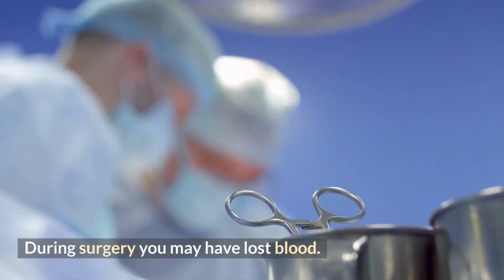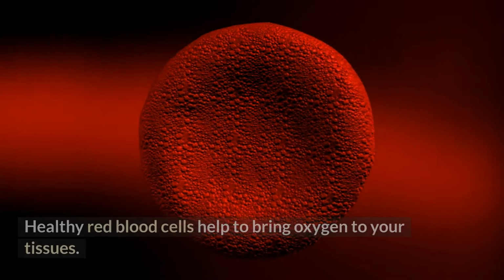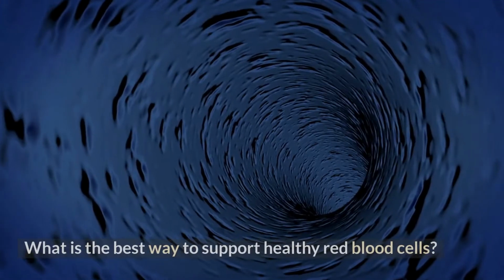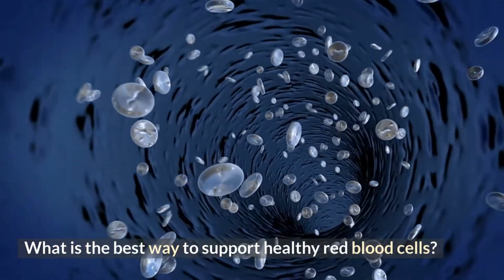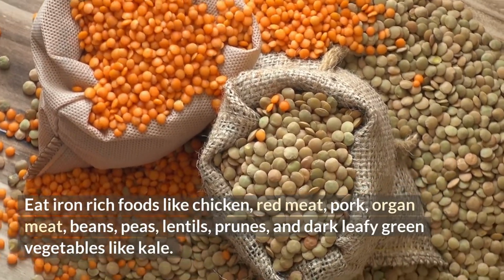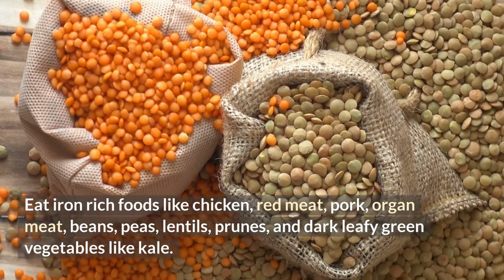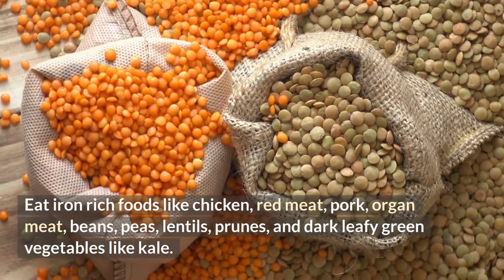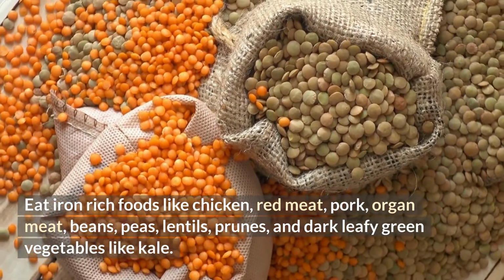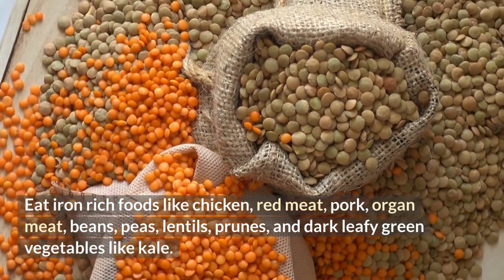During surgery, you may have lost blood. Healthy red blood cells help to bring oxygen to your tissues. What is the best way to support healthy red blood cells? Eat iron-rich foods like chicken, red meat, pork, organ meat, beans, peas, lentils, prunes, and dark leafy green vegetables like kale.